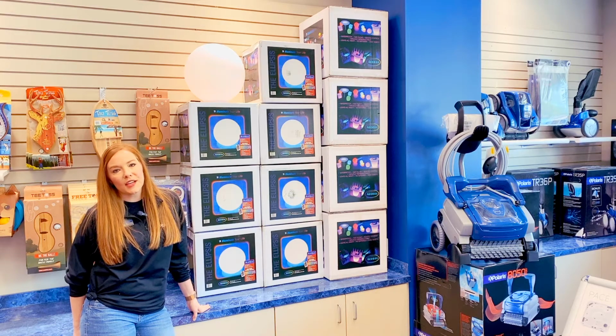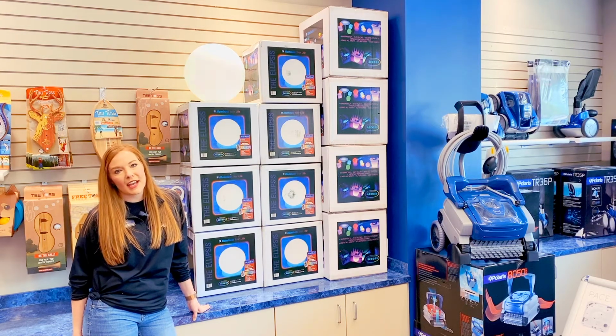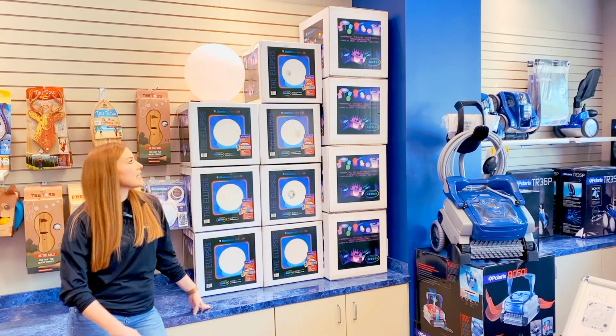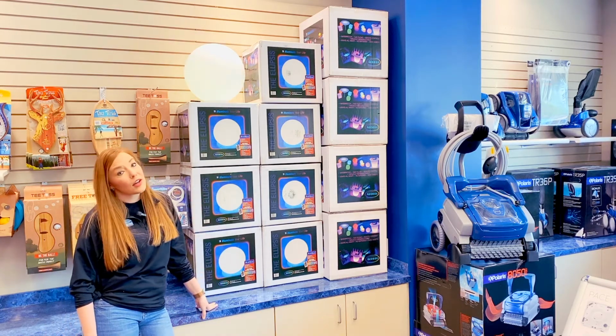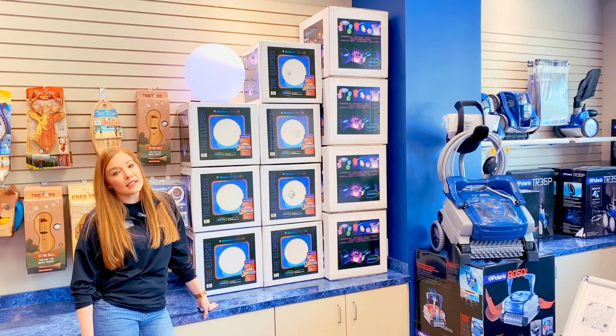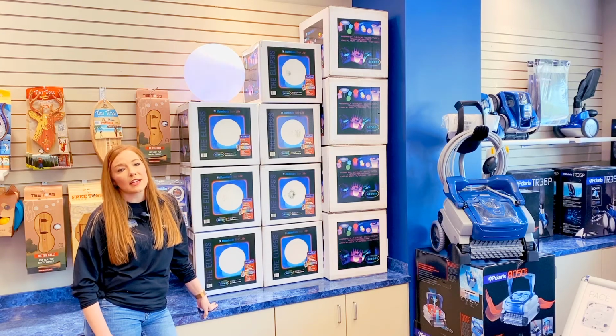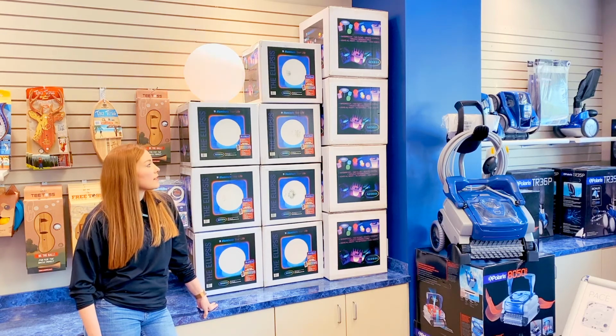I wanted to jump on here, greet you guys on this beautiful Thursday afternoon, let you know about this new product that we have in stock. It's these awesome illuminating globes. They are wireless, they're LED lights, they enhance the look of your backyard. We know you guys are spending a lot of time with your family in your backyard. That is absolutely great. We're so excited about that.